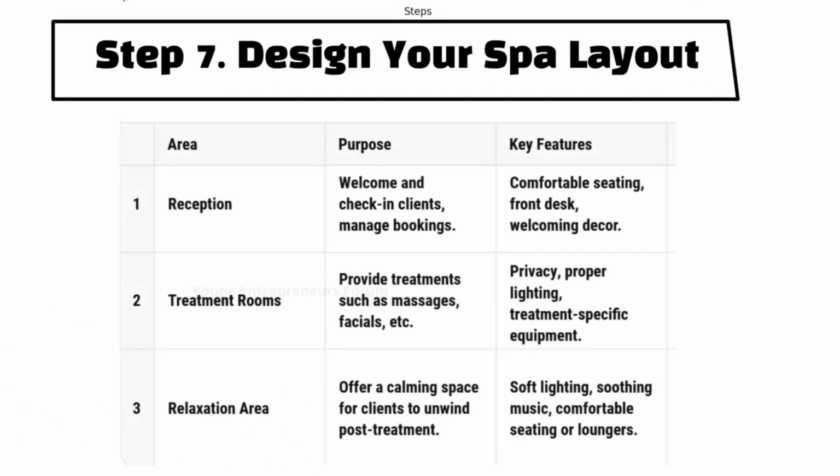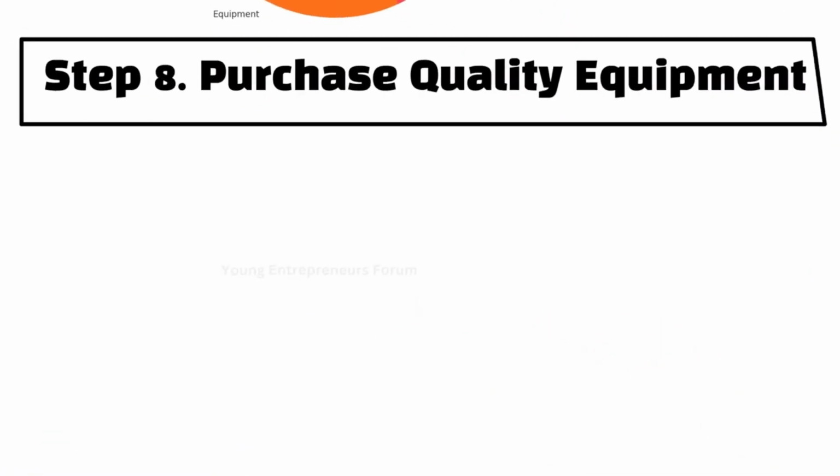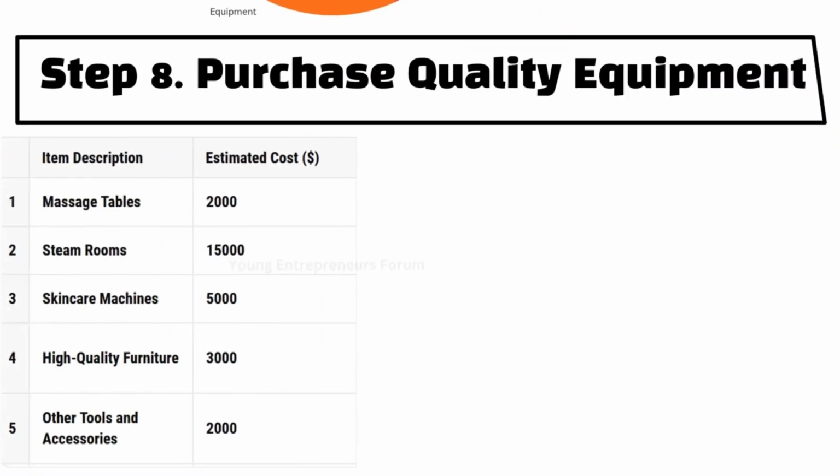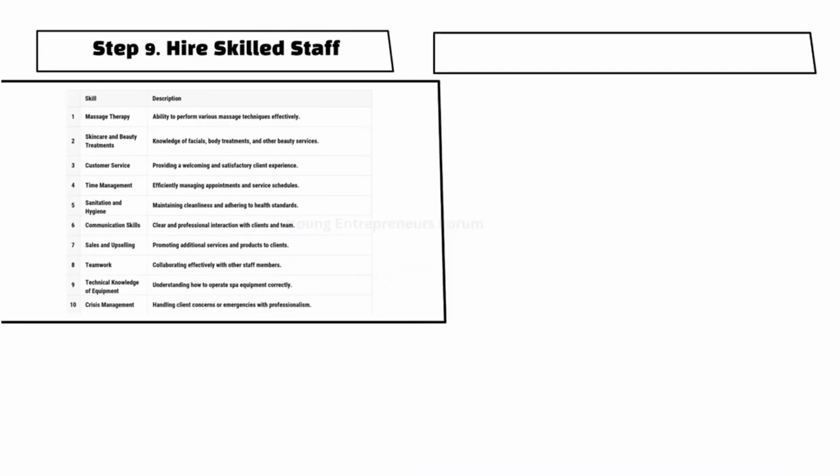Step 7. Design your spa layout. Create a calming and functional environment with separate spaces for reception, treatment rooms, and relaxation areas. Step 8. Purchase quality equipment. Invest in high-quality spa equipment, furniture, and tools like massage tables, steam rooms, and skincare machines. Step 9. Hire skilled staff. Recruit licensed therapists, estheticians, and receptionists with excellent customer service skills.